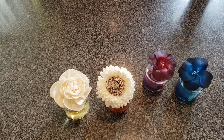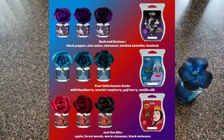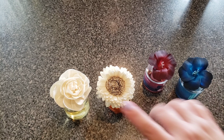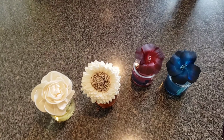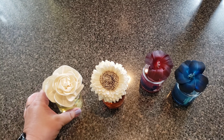Now listen, we're also getting fragrance flowers for the villains. The 3 villains, the Poor Unfortunate Souls and Dark and Devious and Just One Bite. Okay? The flowers come colored, so the flowers are going to come looking like this. Actually, they look like this. I'm pretty sure they're Buttercup Bell. And then the oil is black. And so as the oil comes up, it's going to color them like dark and creepy looking, which is really cool. So anyway, there's my fragrance flower video.